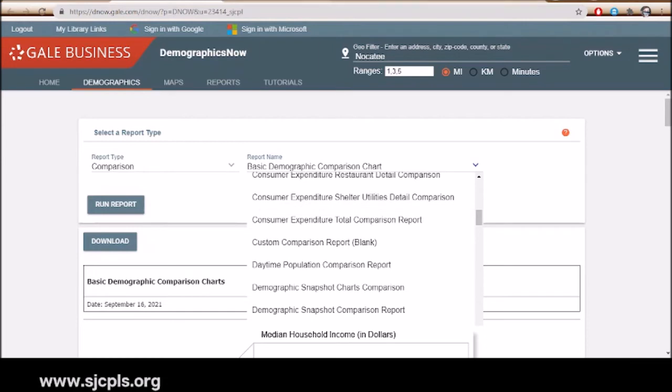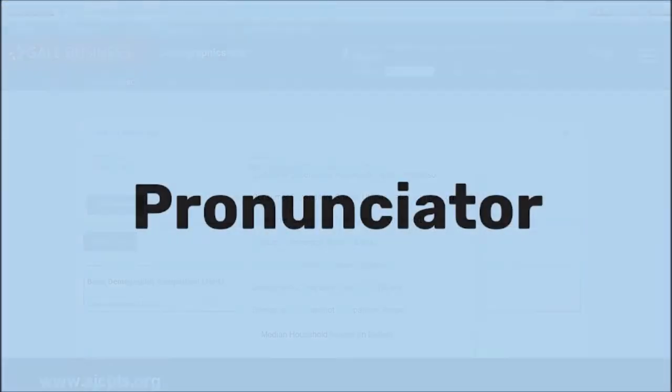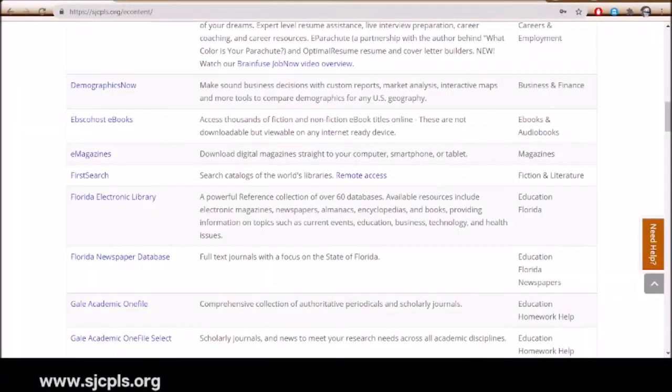So that is demographics. Now we are going to pass this over to Beth, and she's going to tell us about the Pronunciator resource, which is a super cool resource that we offer, not just on your computer, but also as an app. So here you go, Beth. Thank you. Pronunciator is such a fun database.